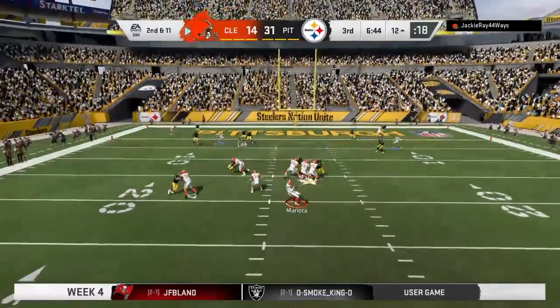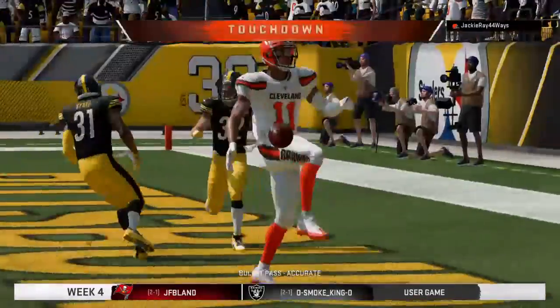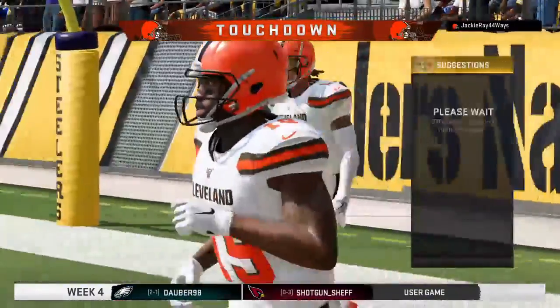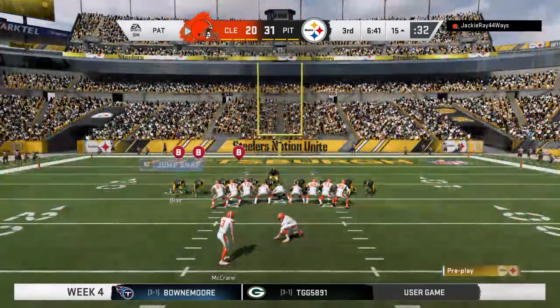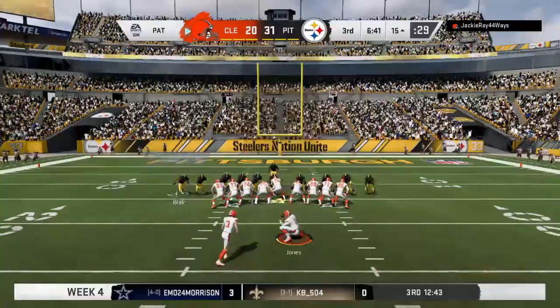On 2nd and 11 now. Mariota. And that's going to be caught for a Browns touchdown. Robbie Anderson, his first touchdown on the year. And the Browns get a score closer. That's a score you felt they had to have here in the third quarter to get back in this game.